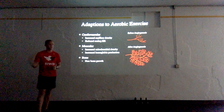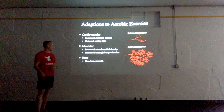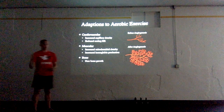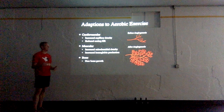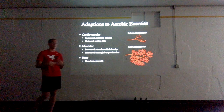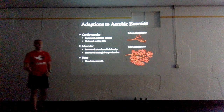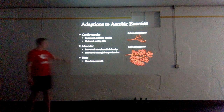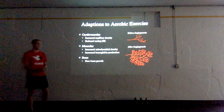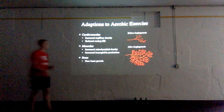And with exercise, the amount of those go up, so you're able to create more energy. Increased hemoglobin production, so that's what actually carries the oxygen through your body. So with heavy exercise and stressing that cardiovascular system, making your heart beat, your lungs suck in more oxygen, you're going to have more hemoglobin to carry that oxygen. And then as always, with any kind of exercise, you're going to have bone growth and strengthening, which is really great for preventing osteoporosis or breakage later in life.